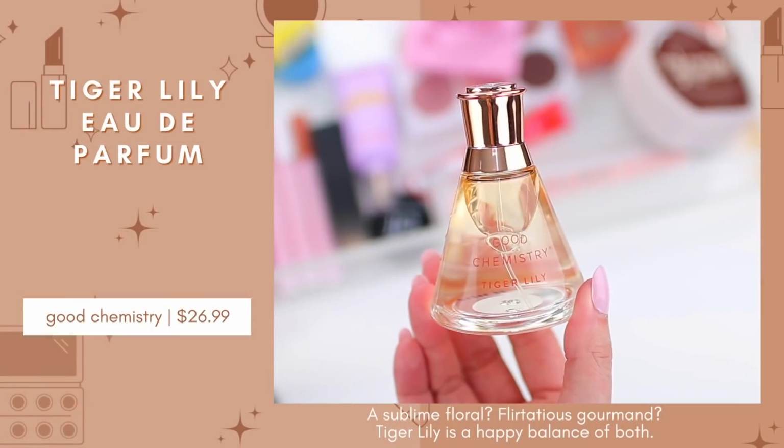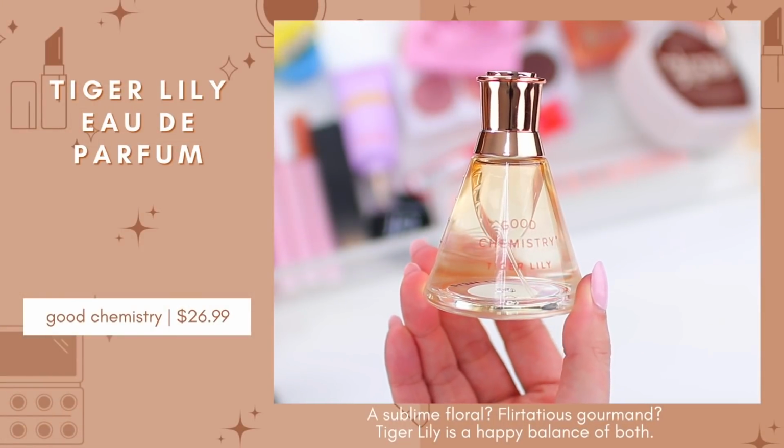Now, one that's a little bit more unique to my personal collection is Tiger Lily. This one is going to be more of a spring to summer fragrance for me. The top notes are orange flower, vanilla, and amber. This one definitely has more of a warm floral scent, but it's not overly floral.